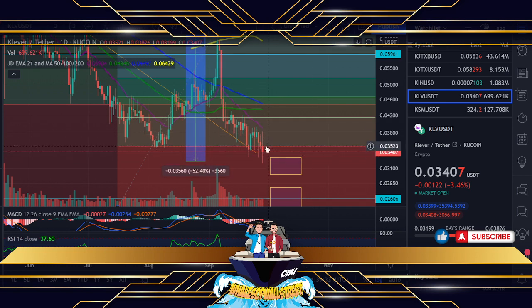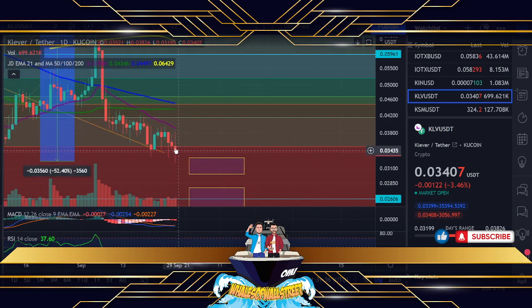But this is why I'm wary, because this today obviously hasn't finished the close yet, but I'm really intrigued to know where we may close on this day. So as I said, we're at 3.4 cents right now, but we need to try and close at 3.5. Is that going to happen today?